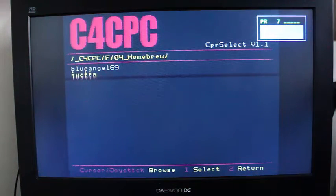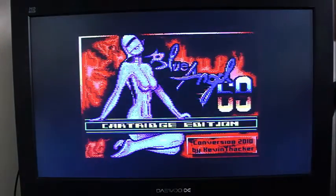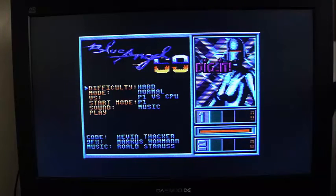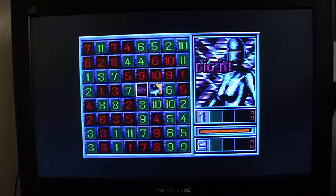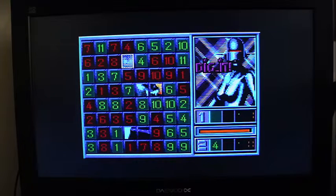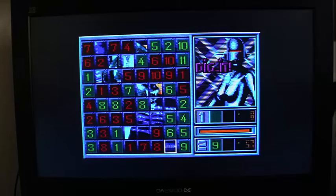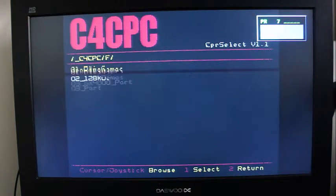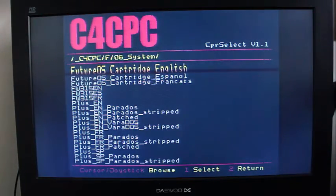Right, Homebrew. Blue Angel. Let's see what this is. 2010 cartridge edition. Dearie me, what the hell is this? Right, I've got absolutely no idea what I'm supposed to be doing here. Right, stuff that. I can't even bother learning it. Homebrew Other. Don't know what that is, so let's not tinker about with it.